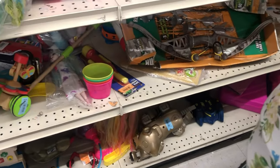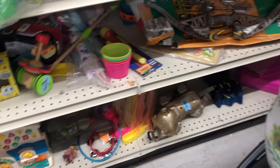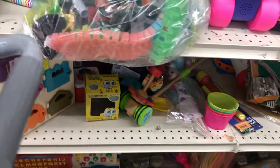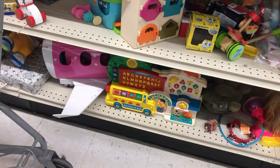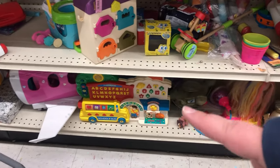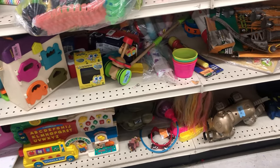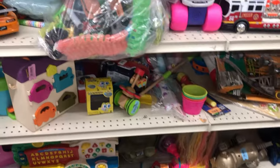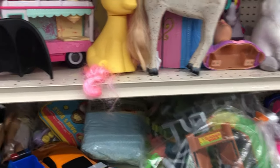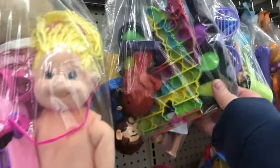There's a robot dog down there. Remember when those came out? Oh my gosh, that was a big deal when I was like a preteen. But yeah, just looking around, trying to find anything that my kids will use.